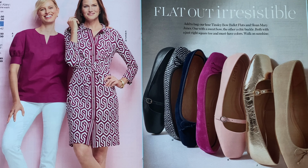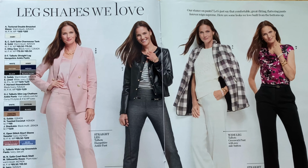Flat out irresistible. Add to bag. Our luxe Tinsley bow ballet flats and Sloan Mary Janes. One with a sweet bow, the other a chic buckle. Both with a just right square toe and must-have colors. Walk on sunshine. Leg shapes we love. Our stance on pants? Let's just say that comfortable, great fitting, flattering pants forever reign supreme. Here are some looks we love, built from the bottoms up.